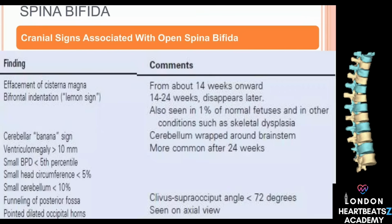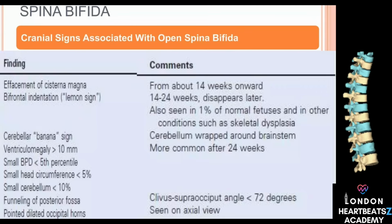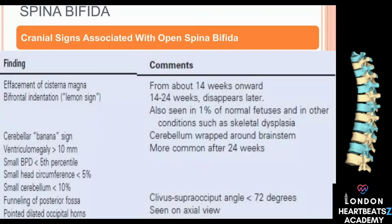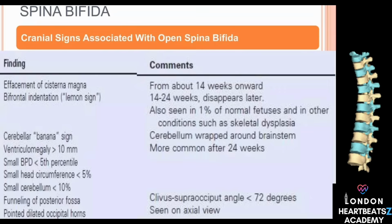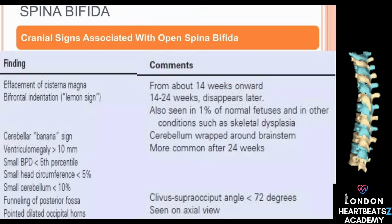Is that assessed via cranial ultrasound signs? Yes, spina bifida is a neural tube defect resulting from failure of the neural tube to close properly along the spine. While the primary defect is in the back, it has well-recognized associated findings within the fetal cranium. Holes in the head. Right, due to the resulting abnormalities in cerebrospinal fluid dynamics and brain structure positioning.